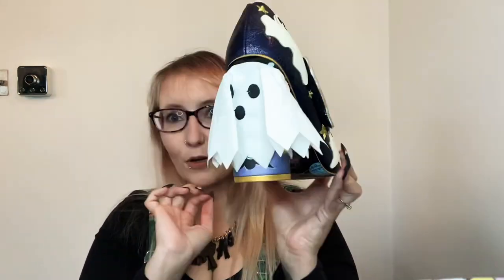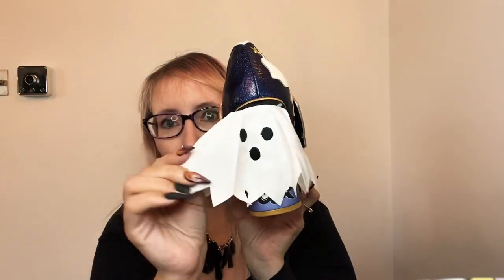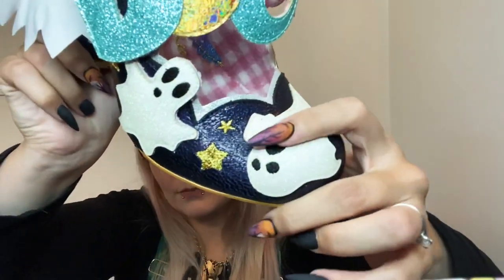So these are the Boo shoe. These are called ectoplasmic, I think is the one for these. And then you've got cute little ghosties here. There he is. He probably needs a little bit of an eyeing because he's just come out of the box. But yeah, cute little ghosts. So when you walk, they will shake and they will move. You've got ghosts on the front.